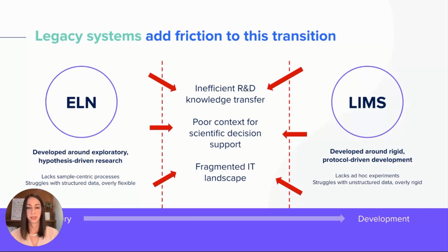And most legacy software systems were not designed to do work across R&D phases. For example, electronic lab notebooks were initially developed around an electronic paper-on-glass version of a notebook designed to simply document experiments being conducted. As such, most ELNs lack the ability to capture structured data around sample and processes in a way that persists through R&D phases.